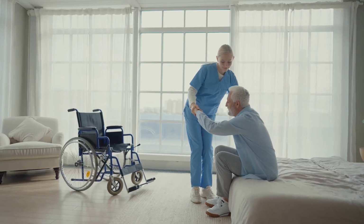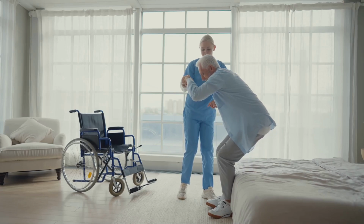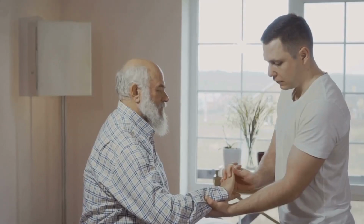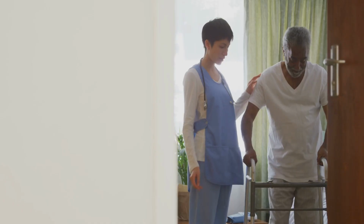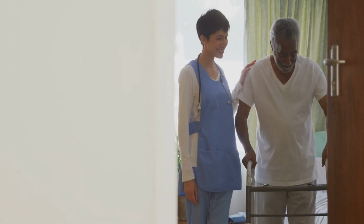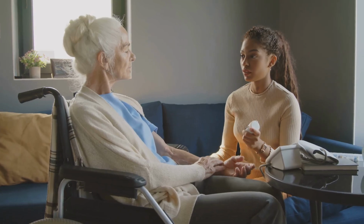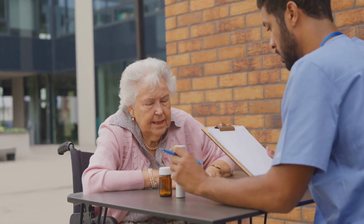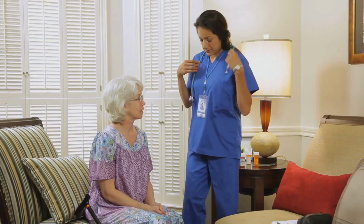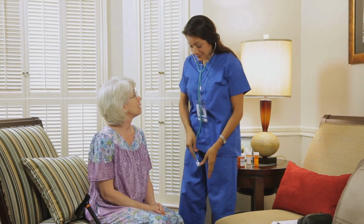Next, consider the individual's physical abilities and limitations. Can they bear weight? Do they have any pain or discomfort that might affect their movement? Are they able to understand and follow instructions? Communicating clearly with the individual throughout the process is crucial. Explaining what you are doing and why, and checking in regularly to ensure their comfort and understanding.